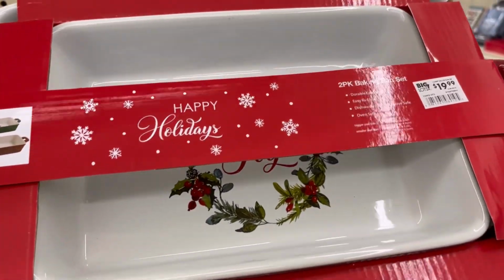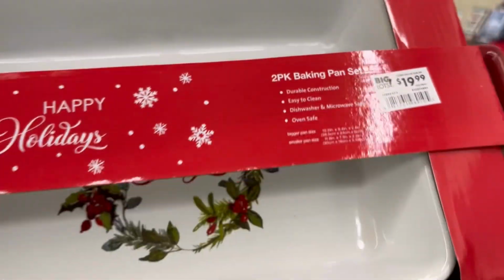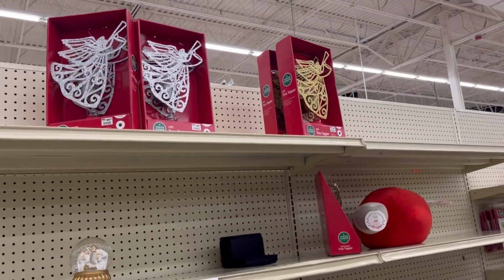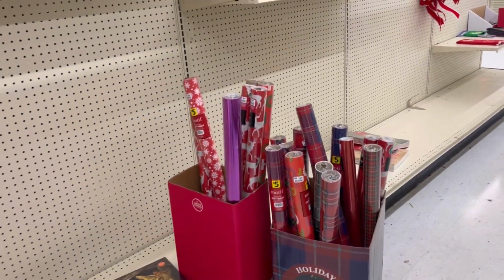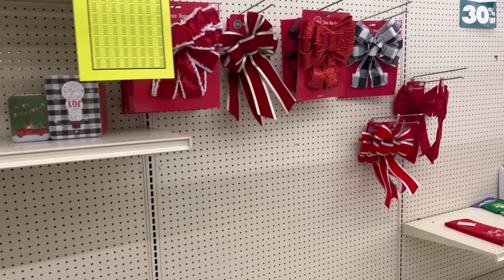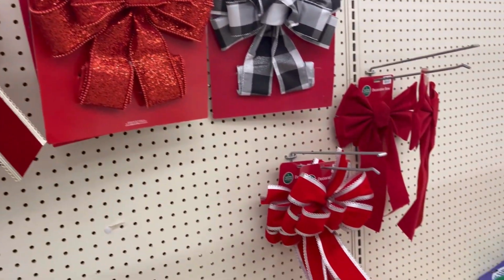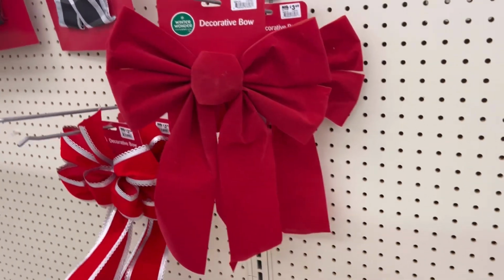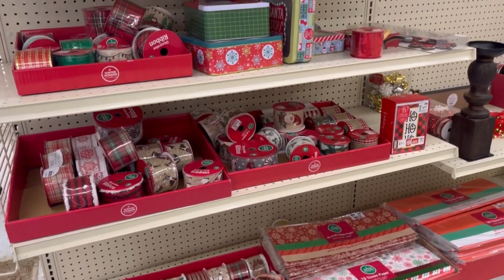Okay, got a baking dish right here. Christmas time, $20, and I'm thinking 30% off, because that's what the sign said on the other side for the Christmas stuff. A couple of tree toppers, some wrapping paper, empty shelves, 30% off. Some bowls. I seen some of these bowls. Wait a minute, these right here, on the end at Menards for 99 cents. The same one. 99 cents. They $3.99 right there. Take 30% off.